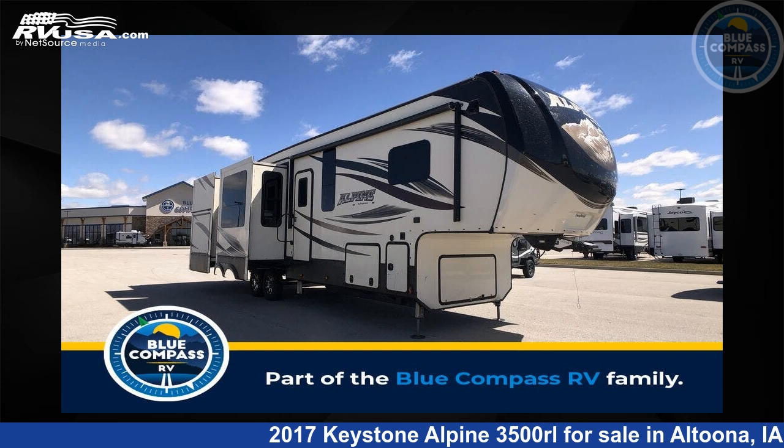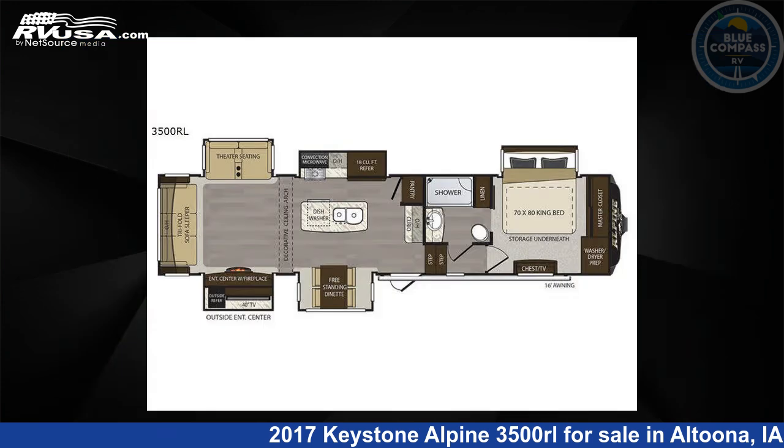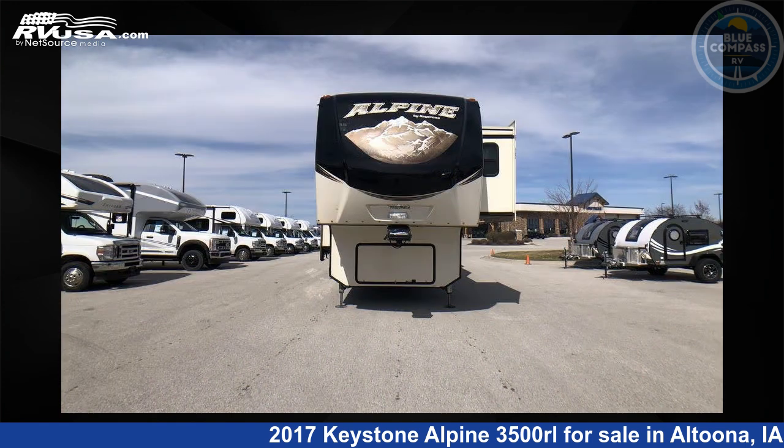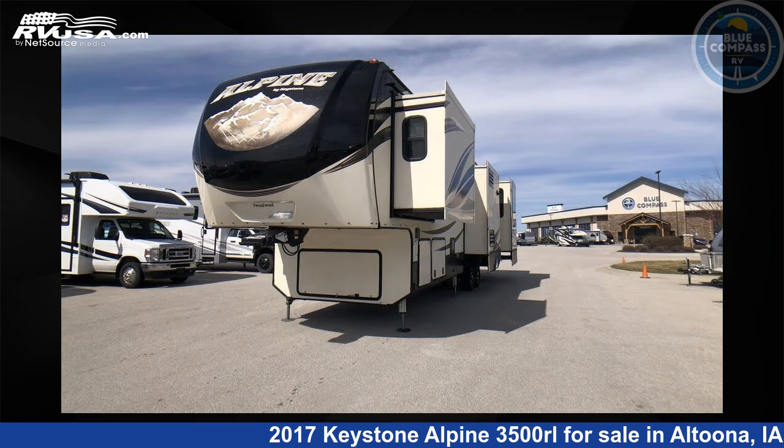This 2017 Keystone Alpine 3500RL is a fifth-wheel RV. It is located in Altoona, Iowa, 50009 and is offered for sale by Blue Compass RV Des Moines.